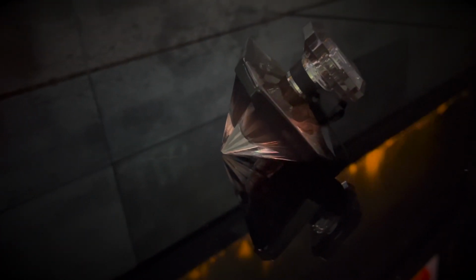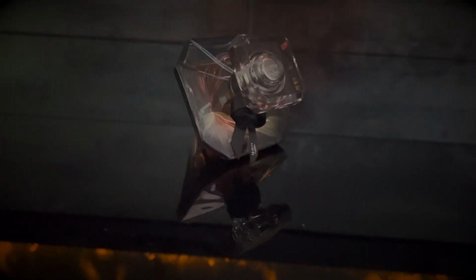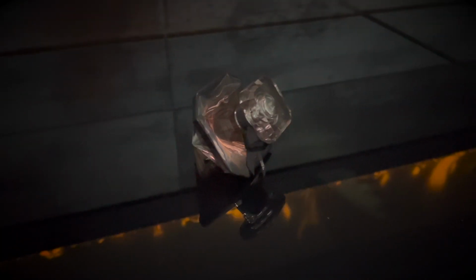But this is Lancôme's La Nuit Trésor, and this is in the shape of this really pretty diamond that lays on its side. This is a beautiful, deep, sexy, incensey gourmand. So I did want to pop in here and share this one as well, because I mean, what girl does not love diamonds? So again, that is Lancôme La Nuit Trésor.